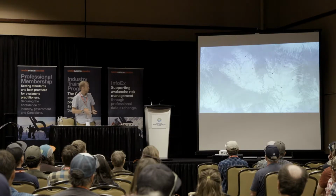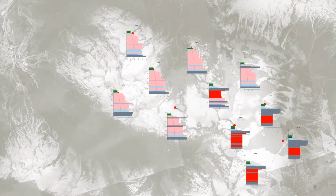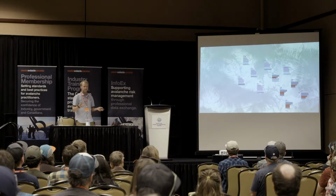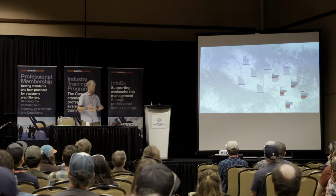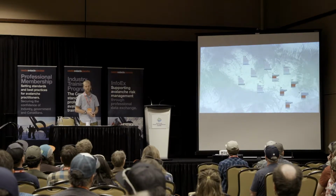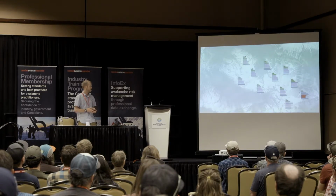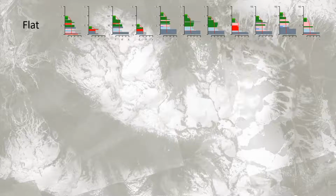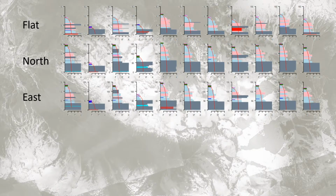So if we go back to this example of the Spearhead Range, there's 11 grid points in this area, and we can produce snow profiles at each of these points. And similar to the actual manual profiles I showed before, you need to do some kind of sorting or interpretation about what kind of terrain each of these profiles represents. What elevation is it in? What part of the region is it? So you can do things like sort them by elevation and then look at all the different aspects.